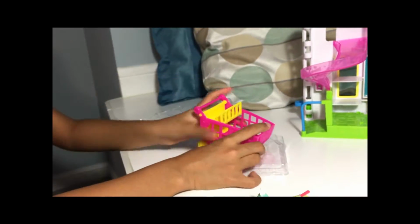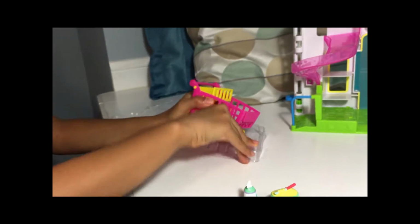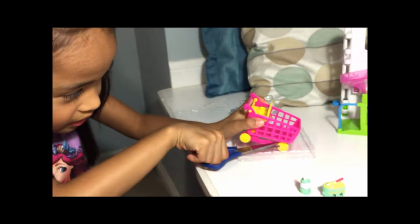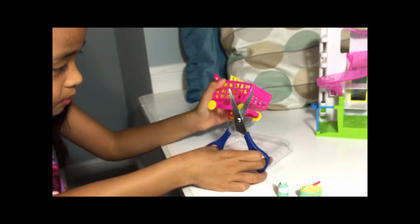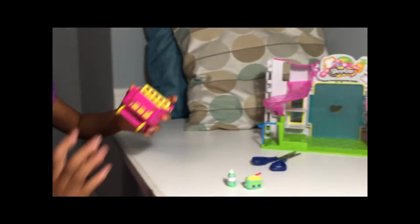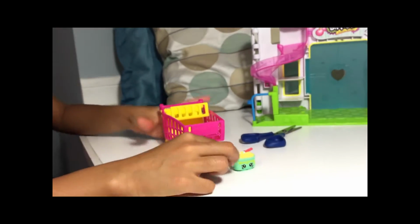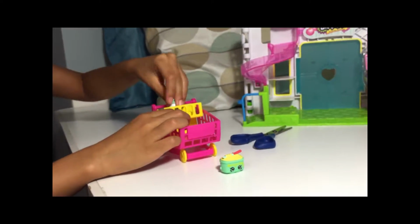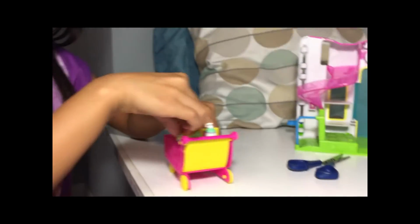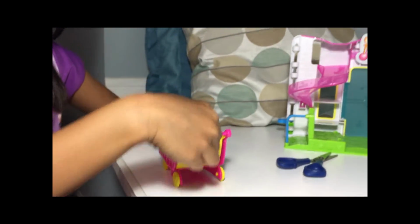Good. Okay. Seriously? Oh my god. I want to even break the cart. Okay, so we can put these away, and this away, and this way. Okay, so here is a cart. So whenever you like, you can put your Shopkins on, and you can take them on a little ride.